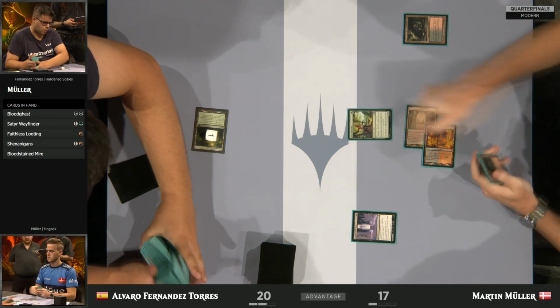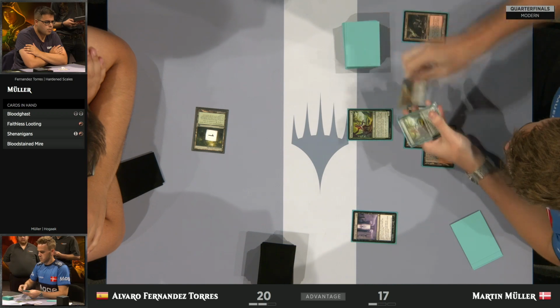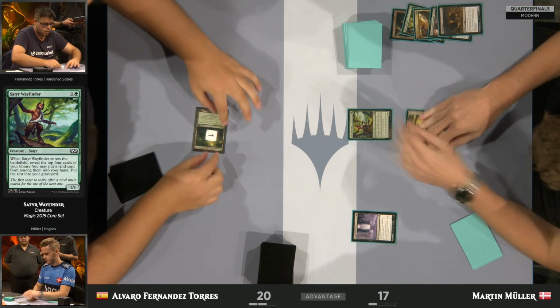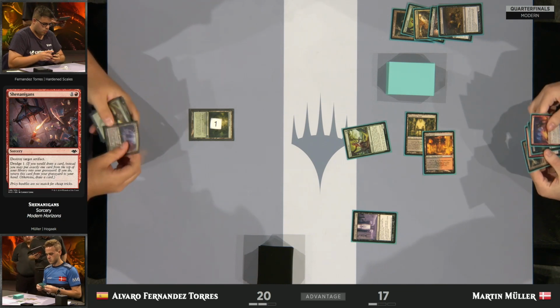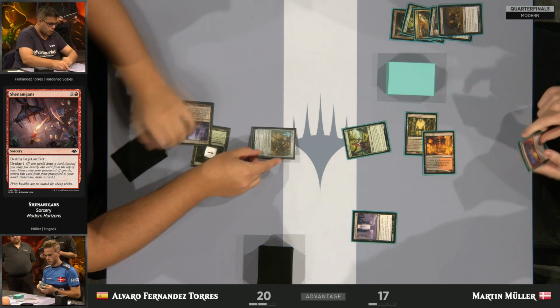All right, okay. That's going to change the dimensions of this matchup quite significantly here. Satyr Wayfinder the play now for Martin Müller. Let's remind ourselves, Alvaro Fernandez Torres is in a position with a one-game win to be our final semifinalist here, and he'll be hungry for that. We know that. Two mana now, and it is a Walking Ballista.